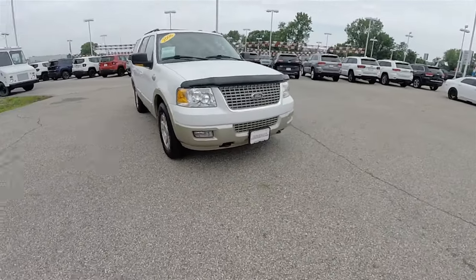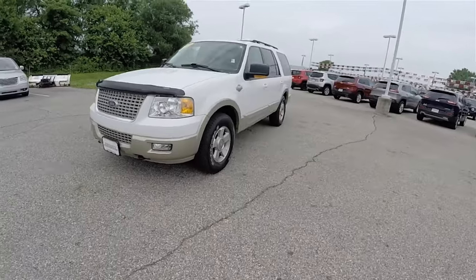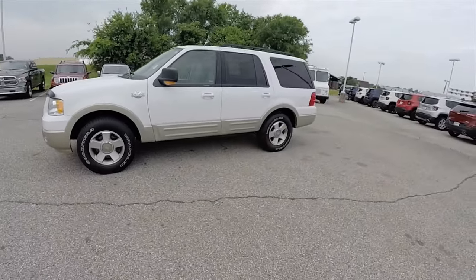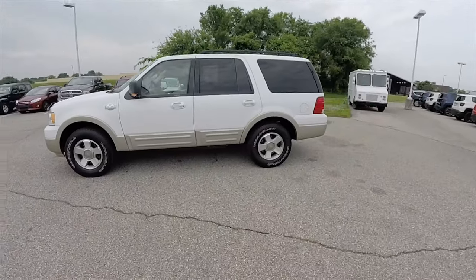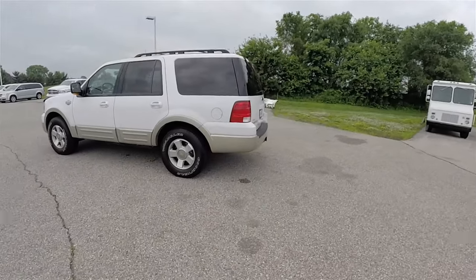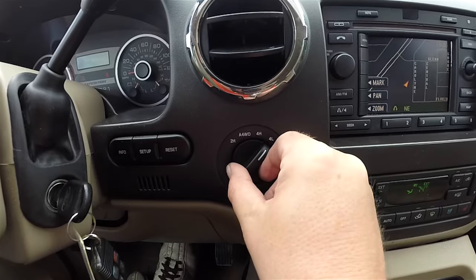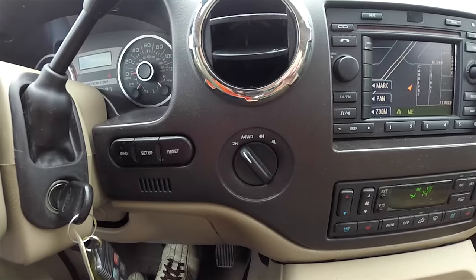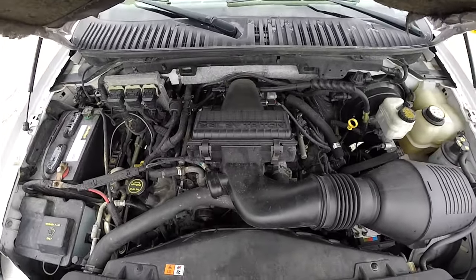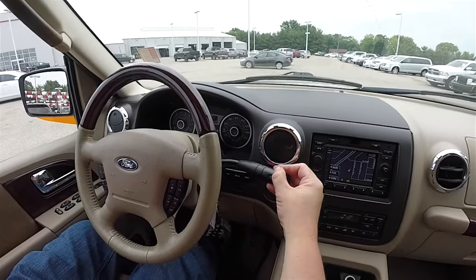Hello everyone. Today we're going to take a quick walk around look at this 2006 Ford Expedition King Ranch. This Expedition is an Oxford white clear coat, has the medium parchment and castaño leather interior. It is four-wheel drive with a shift-on-the-fly four-wheel drive transfer case. It is powered by the Triton 5.4-liter single overhead cam V8 engine. Uses the 4-speed automatic transmission.